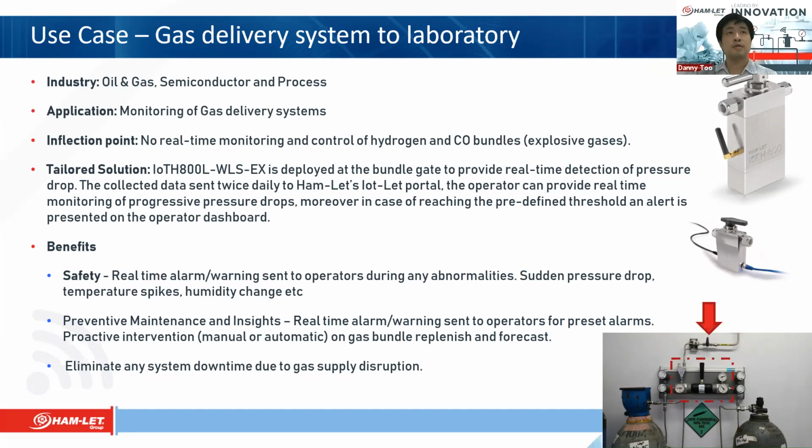The second point is preventive maintenance and also insight from all the data collected. As we mentioned, the system will be able to provide real-time alarms and warnings for the predefined alarm levels to the operator, so that the operators will be able to perform proactive intervention, whether manual or automatic. Maybe to replenish the gas bundle when the pressure level is below a certain point that is getting close to the threshold for normal operation for the system.